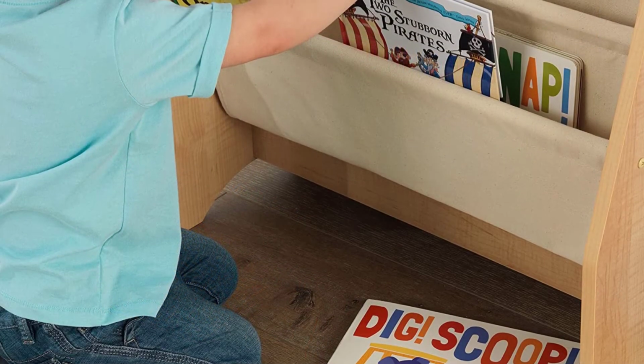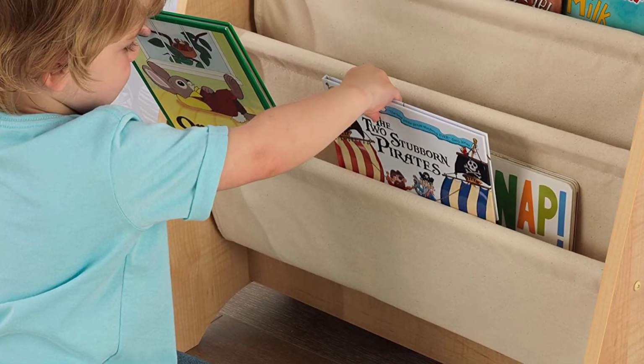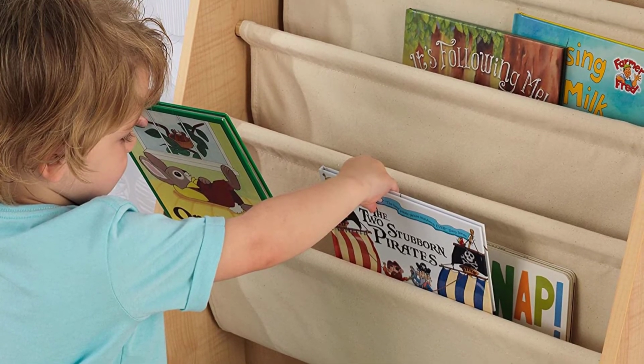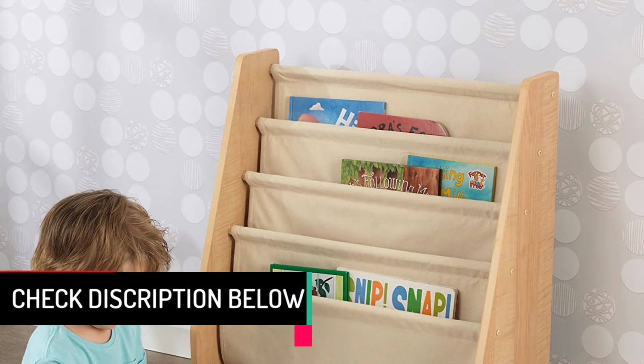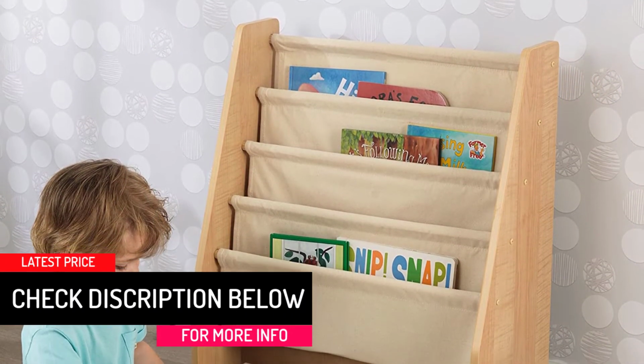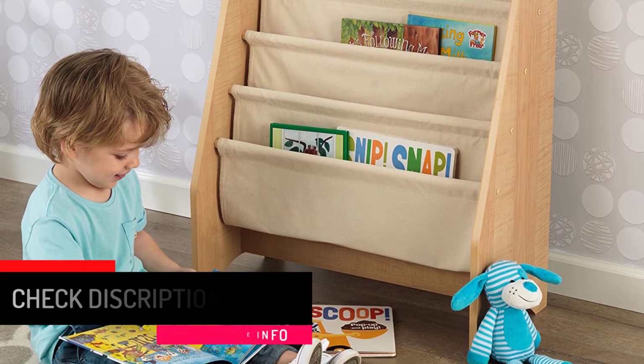This bookcase unit may retail at an affordable rate, but it has durable material crafting. The shelves are made with tear-resistant canvas materials, while the frames are made with strong wood. The shelves are also quite deep to hold the books firmly. Note that this bookcase comes unassembled, but putting the parts together does not take long.